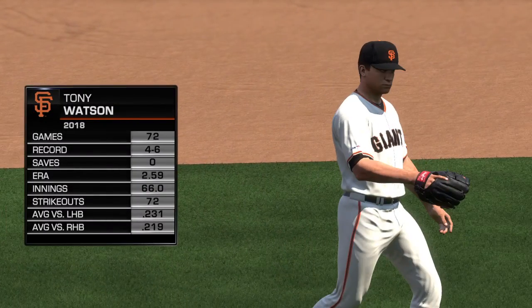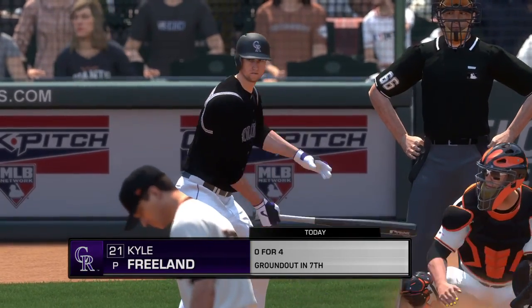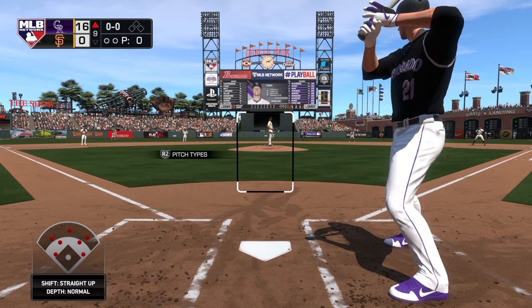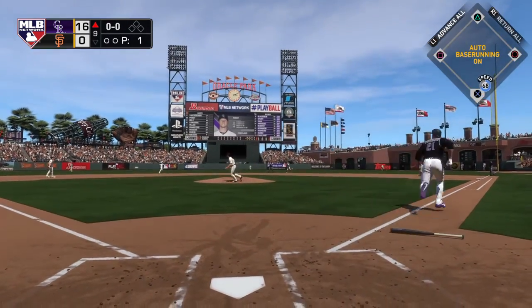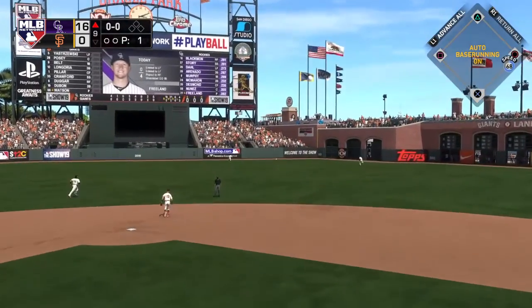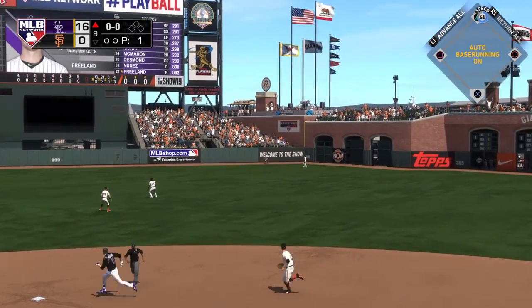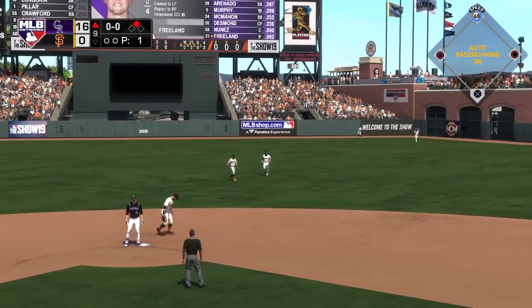Tony Watson enters now in a mop-up role as he'll try to keep the deficit right where it is. So here now is the pitcher, Kyle Freeland, struggling so far in this one and looking to erase his 0 for 4 ball game right here. First pitch of the at-bat. Liner toward right center. And this is going to find Triples Alley out here in right center for extra bases. And he will pull into second with a leadoff double.